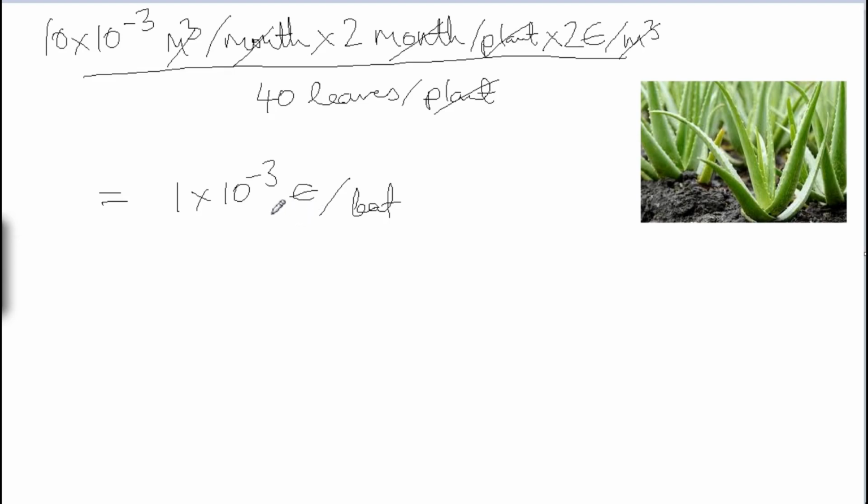So we then immediately compare that to the cost per banana, 0.1 euros per banana versus 1 times 10 to the minus 3 euros per leaf.